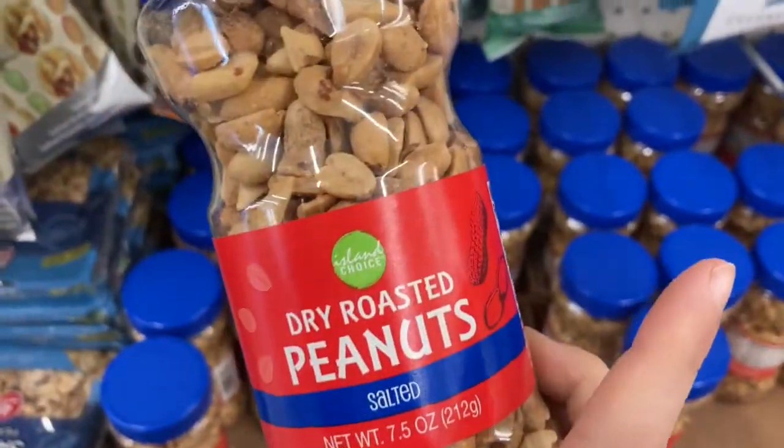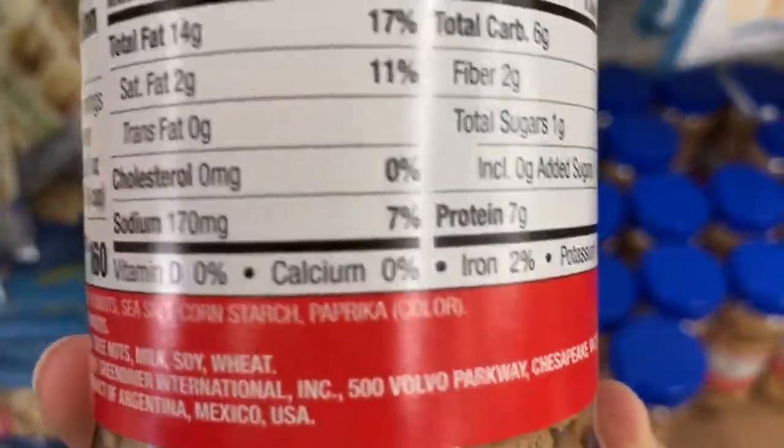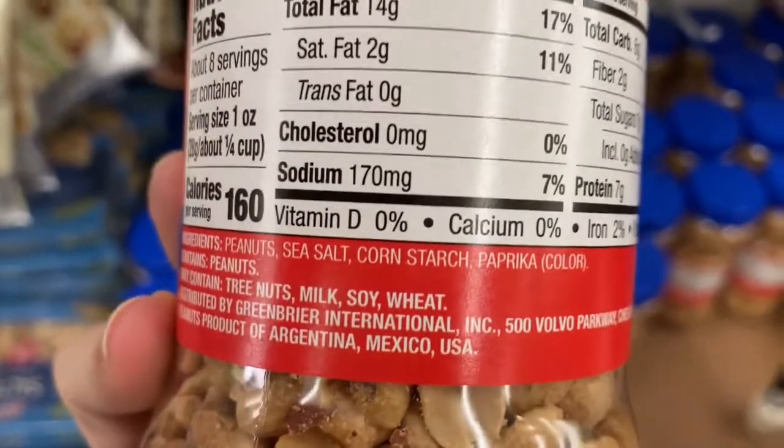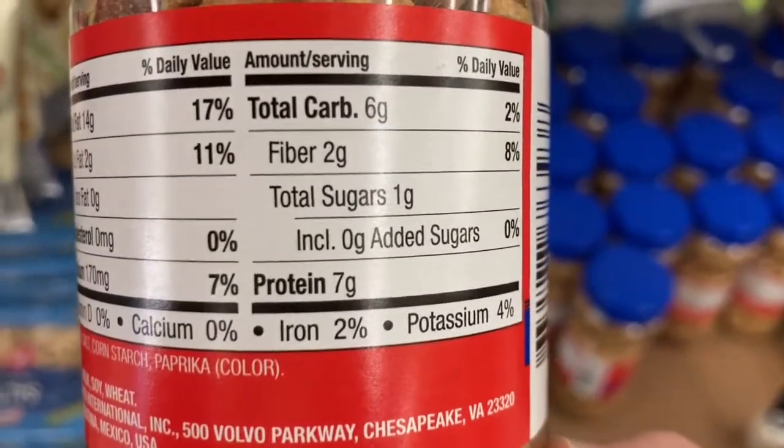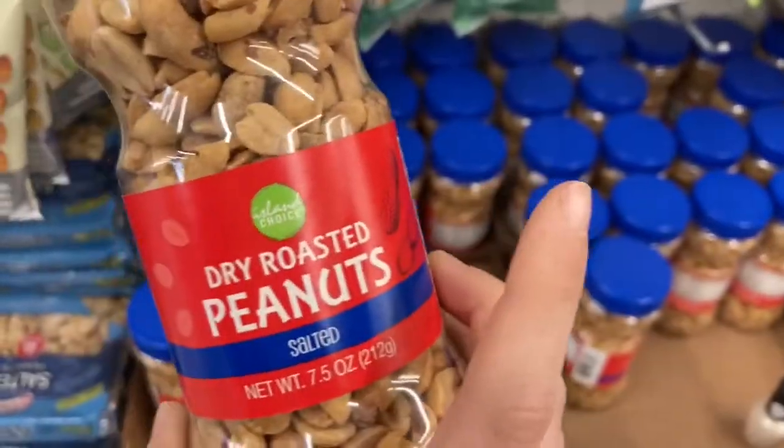Also, the dry roasted peanuts would be a good option because, see, they don't have any added oil. They have a touch of cornstarch, which is definitely not necessary. I'm not sure why that's in there, but that's still a really pretty good option.